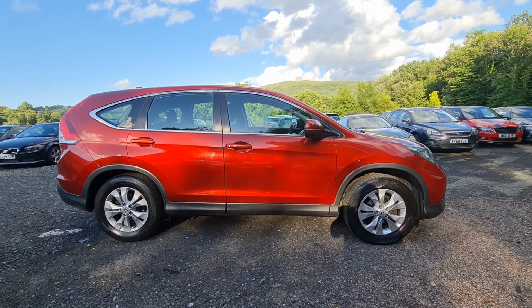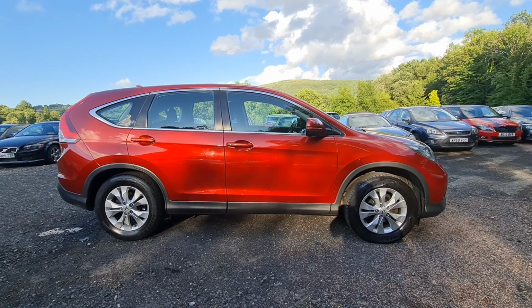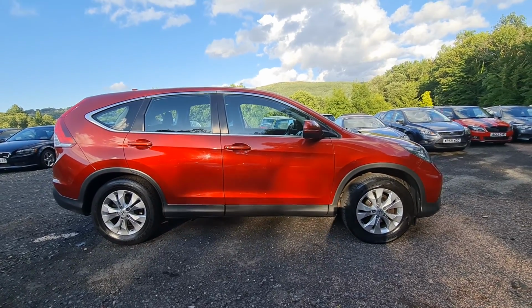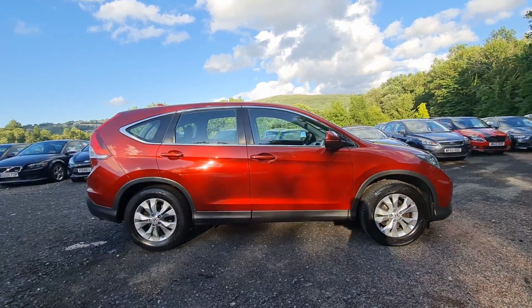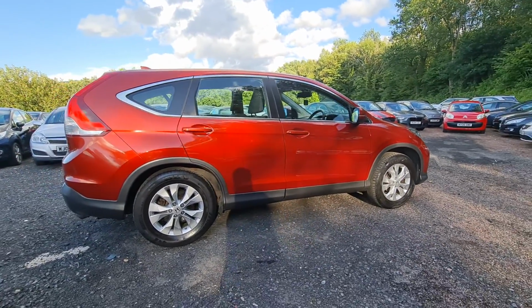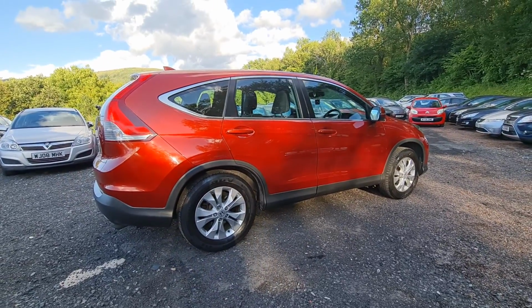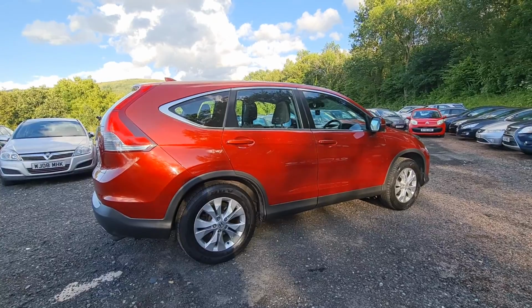My number is 07932 873 646. If this car is of interest to you, please just give me a ring. Easiest way of getting hold of me is to just call that number. I'll tell you one more time, it's 07932 873 646. What are you waiting for? Give me a call. Our CRV will not be here for long.